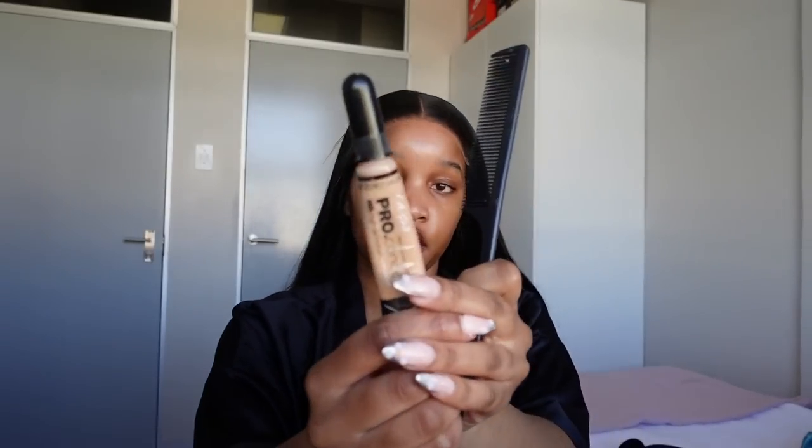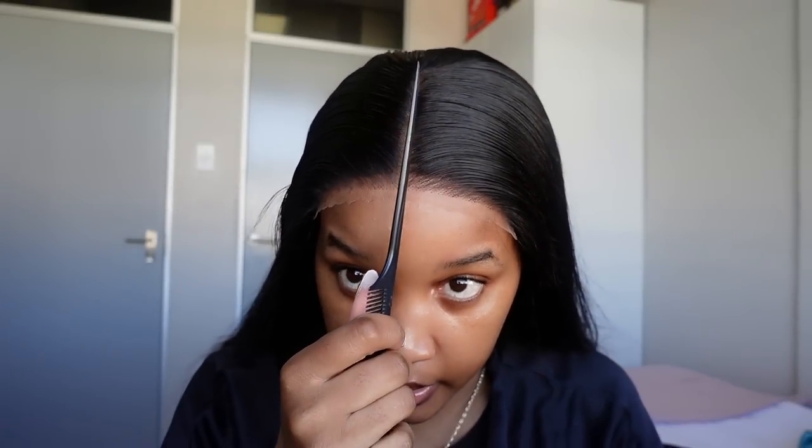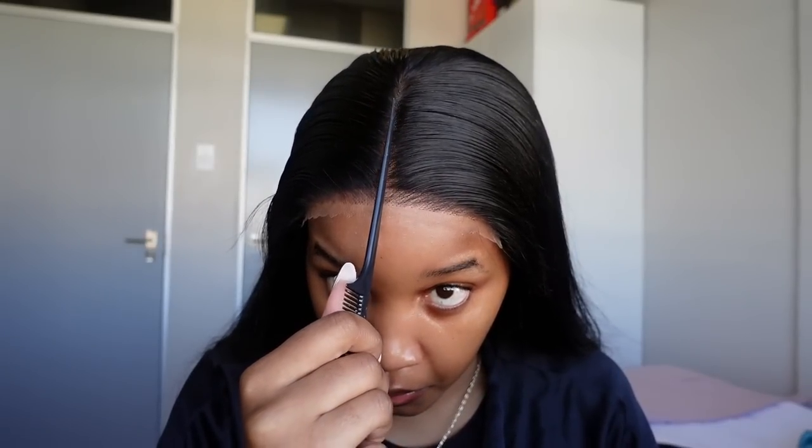And then I'm going to take my concealer, just dab it a little bit on my comb. Not too much, like so. Then enhance my line. Let me come closer so you guys can see. This is where my line is. Just gonna do that, and then you can see my line is enhanced.